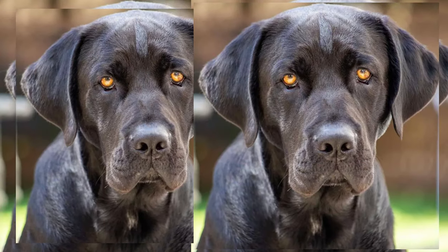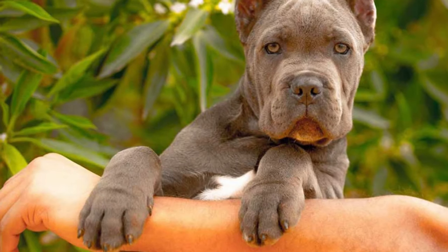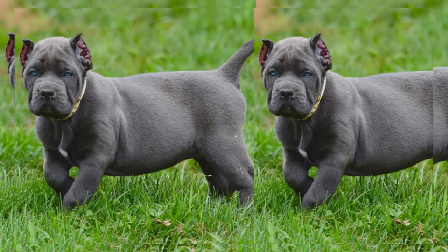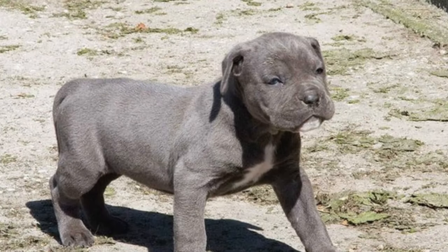One of the standout features of the Lab Corso is their loving and loyal nature. They are known for their strong bond with their owners and are often eager to please. This makes them excellent candidates for training and socialization, and they can be very obedient.